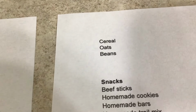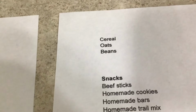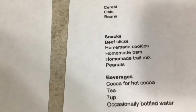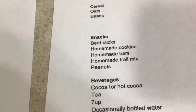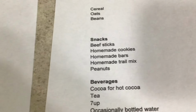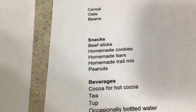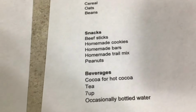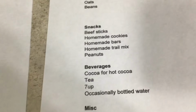Oats for cooking or oatmeal, and always have beans. I always have Bush's baked beans in the back room. I love them. Snacks, beef sticks, also purchased from Thrive, and then I make homemade cookies every month or 2 months, except for in the summertime. Homemade bars for company or church things. Homemade trail mix for walks and stuff like that in nature. And my husband likes the peanut packs from Sam's.